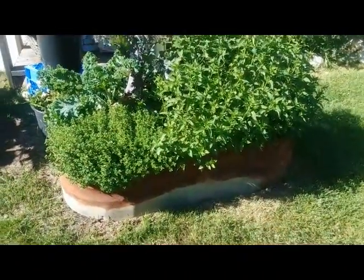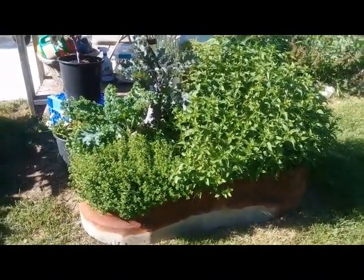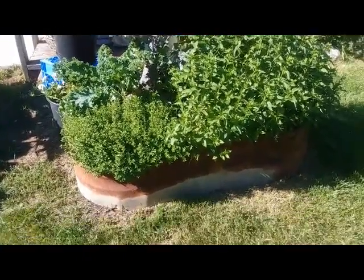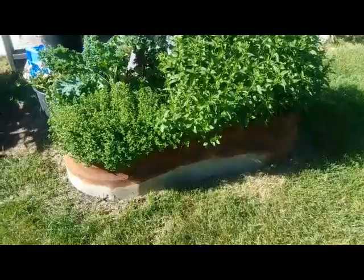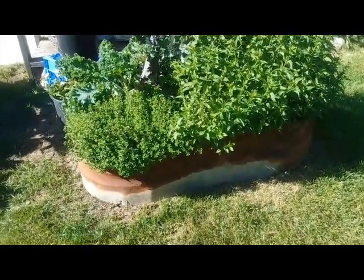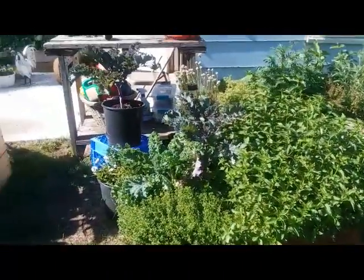Now, I always tell you, if you grow in containers or raised beds, you know that you can grow in just about anything. And if you look down here, this is an old horse trough. It's all rusted up and beat up, but you know what? It grows some beautiful stuff in there.